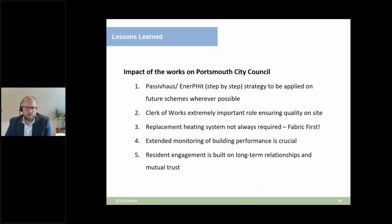In terms of Portsmouth City Council, Adam, if you want to speak to this slide. Yeah. So I think from our end going forward, it has influenced where we're going to go with our future maintenance. We're currently working on a number of completely other end of the scale, smaller retrofit schemes, where we're looking to apply it to low rise 1950s, 60s blocks of flats.